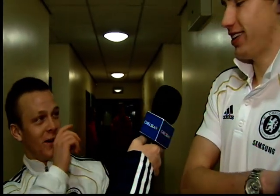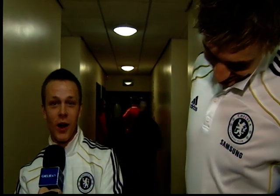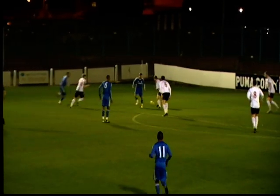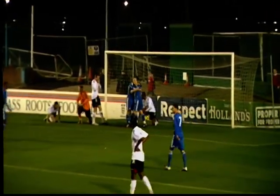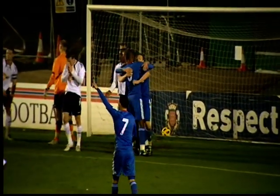Talk us through your first reserve team goal. Well, it wasn't hardly a goal, was it? Ryan had the ball, and Milan back-heeled it, and I just ran into the box, and Ryan crossed it, and I was there, just tapped in. 9 goals this season. Yeah, in the league, yeah, it's good. I thought better than last season.